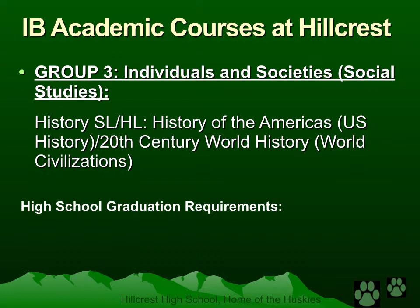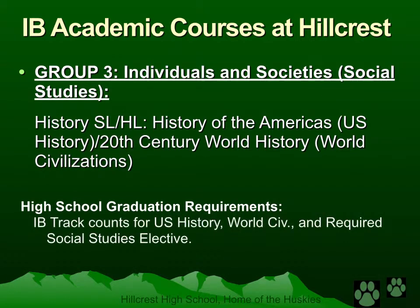geography, world civilizations, U.S. history, U.S. government, and a social studies elective. The 2 courses for the IB History track count for 3 of those requirements. IB History of the Americas counts as U.S. history, and the IB 20th Century World History counts as both world civilizations and the social studies elective.